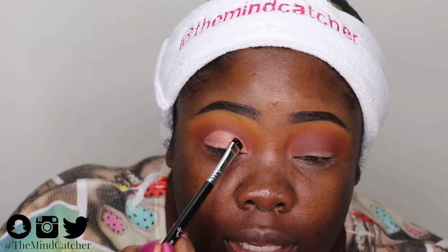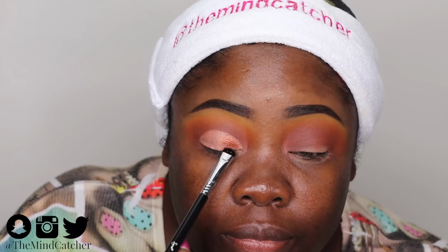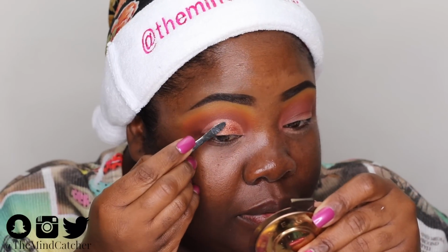As a matter of fact, this is one of those shades I should have used a glitter glue with, I think. Let me put a little bit of glitter glue there. I have Shadow Insurance, the Too Faced glitter glue. I'm just going to use the back of my tweezers to put a little glue up there, give it something to stick to.